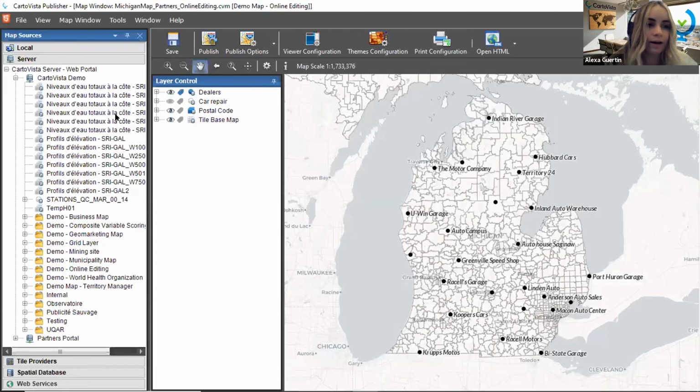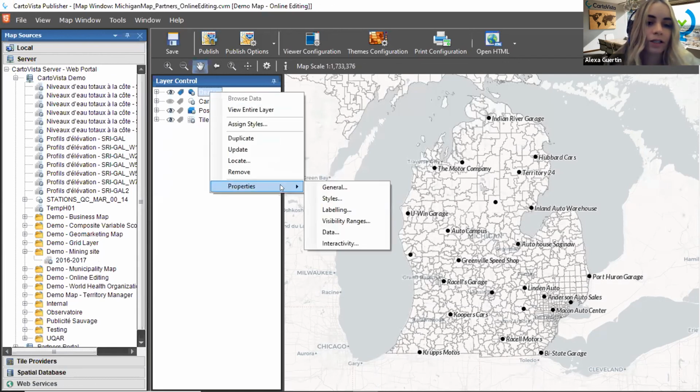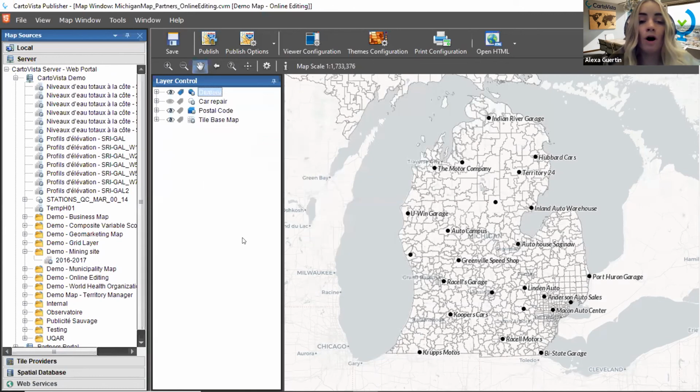So here you can see that our server and where all of our data is stored is all connected, and it's easy to just drag and drop your data. Once your data is loaded, it's as simple as hitting a right click to manage all your properties on your data. You can manage your labels, your visibility ranges, interactivity, which is very important. All of this, nothing requires any programming or coding. It's just as simple as drag, drop, and clicking on your functions, whichever you need.